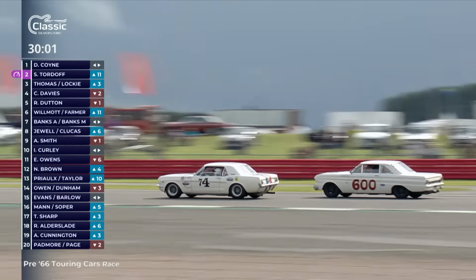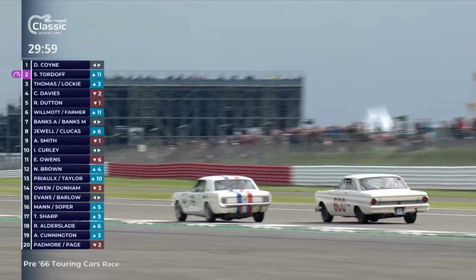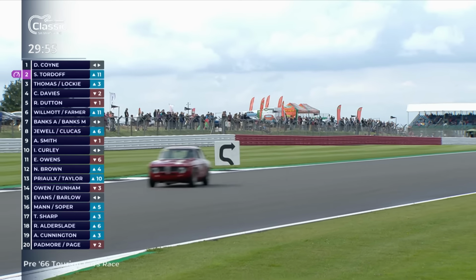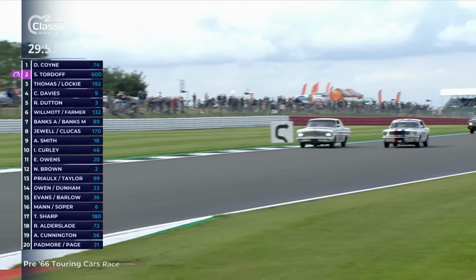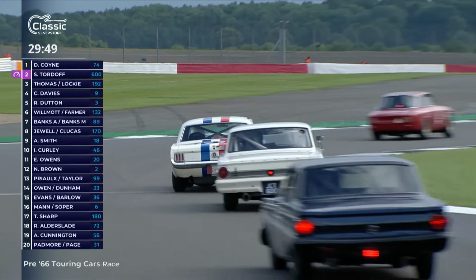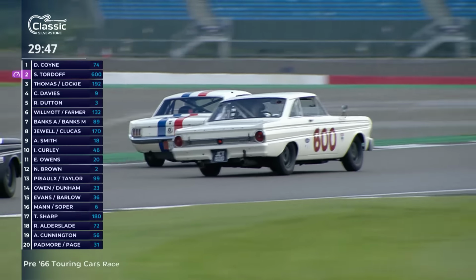It's a bit like watching Hamilton and Verstappen, isn't it? Yeah. Going into Copse Corner. Thankfully, these two did not make contact, but it was all pretty tight. It was very tight indeed, and great awareness, but now Tordoff's trying to go for the inside into the first element of Becketts, but that's not really an overtaking place.